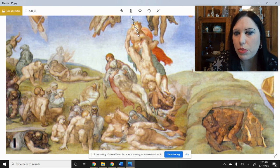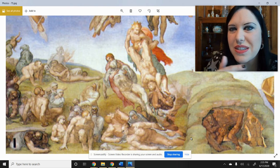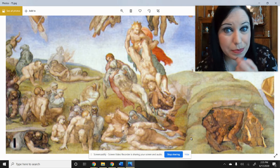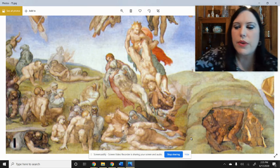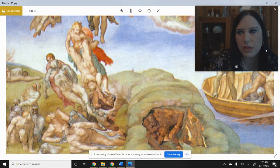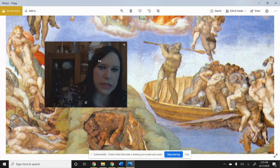Is the angel going to be able to pull him up, or is the demon going to be able to pull him down? He is on this side of the painting. Oh, wait, it's backwards for me. This side of the painting, though. Okay, look right here. We have some little demons here under the ground. And then he does something really interesting. Look at this.